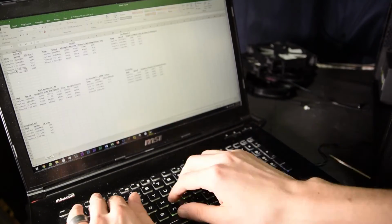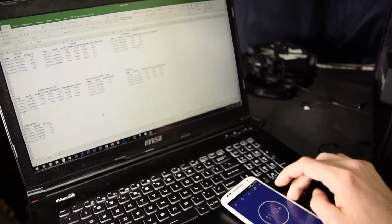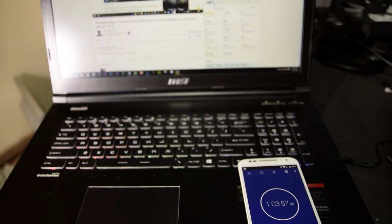The 6-cell battery managed 64 minutes in my real-world test of having the brightness on 65-ish% set to high performance mode and then genuinely using the laptop like I normally would during a day. So 64 minutes isn't great, but it's a gaming laptop, so I really wasn't expecting too much.